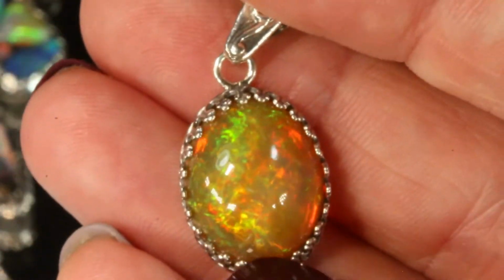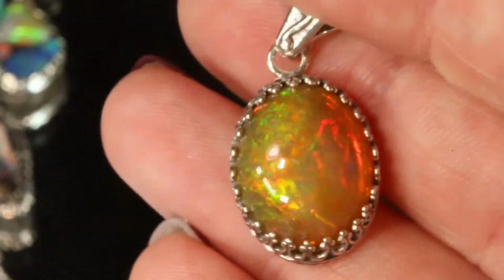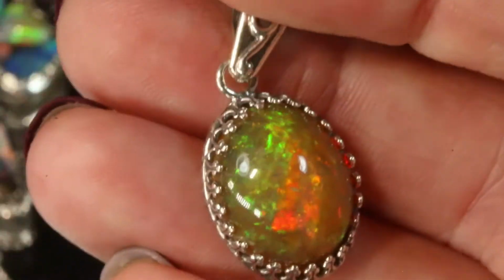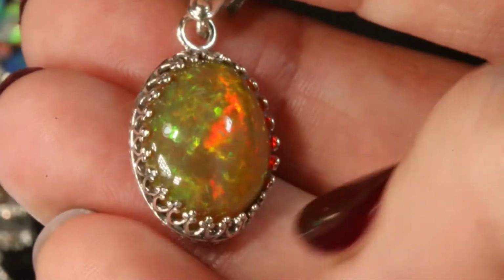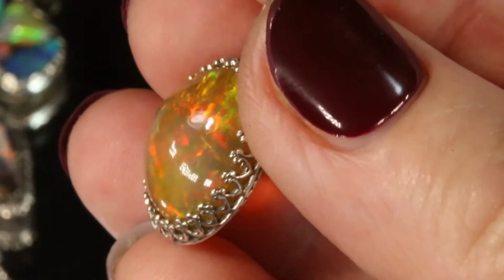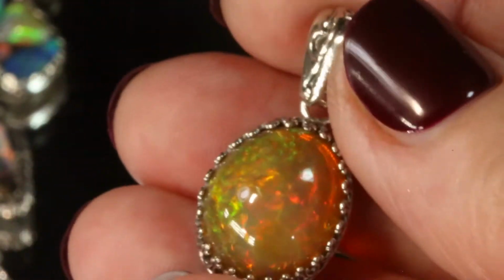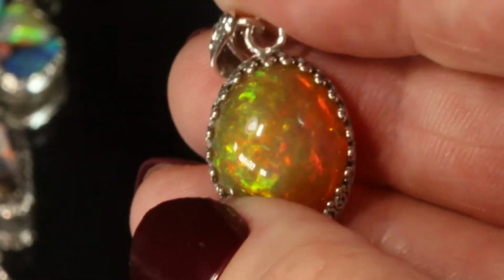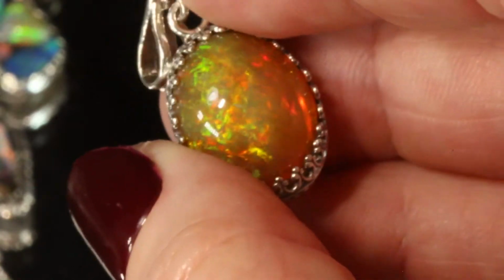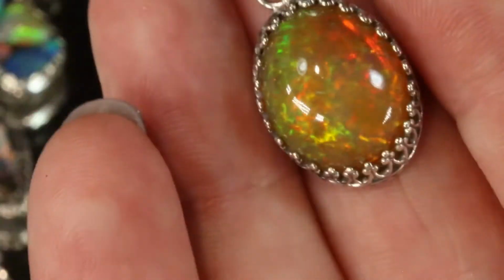Now they come either white to black, and the semi-black are really interesting. This is one of the semi-blacks. This is natural. You can get dyed Ethiopian opals. That's not what I sell. I sell natural colored Ethiopian opals, and the color will never fade because it is natural. Sometimes if you buy those cheap dyed opals on eBay, you will lose their color because they are simply dyed and it washes out after a while. A large 16 by 12 millimeter Ethiopian semi-black opal, very unique. Beautiful orange colors and a little green.